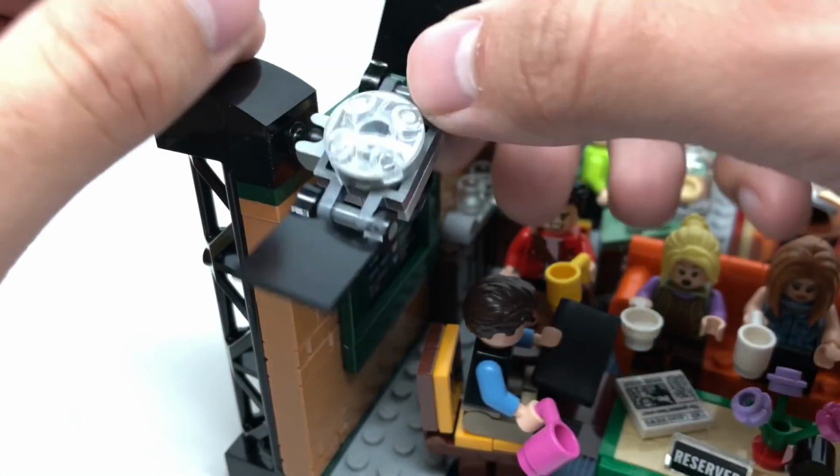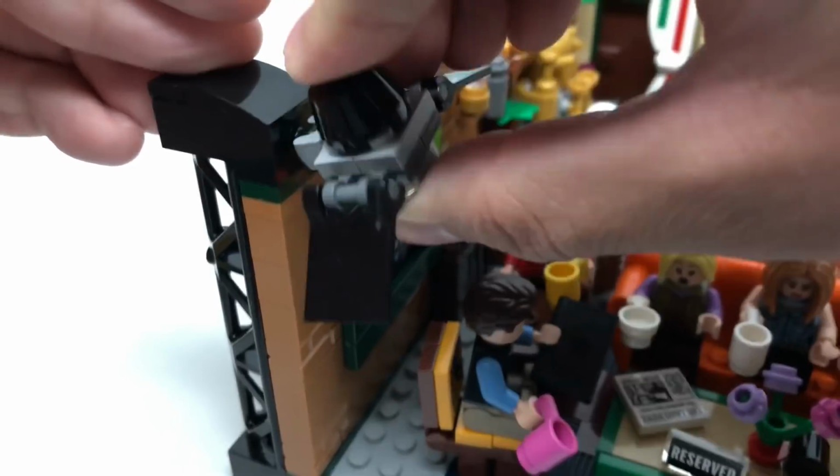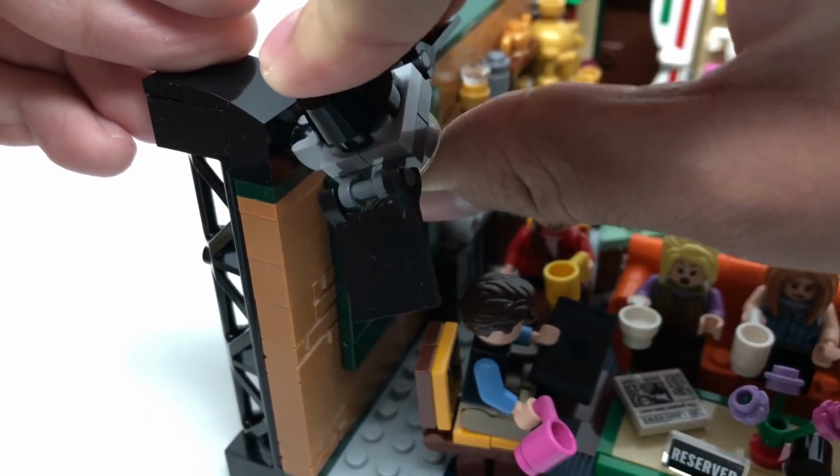Oh, and the actual light part has full rotation and a mini ball joint so you can move it around and position the lights how you'd like.